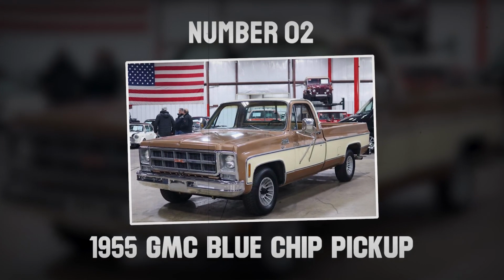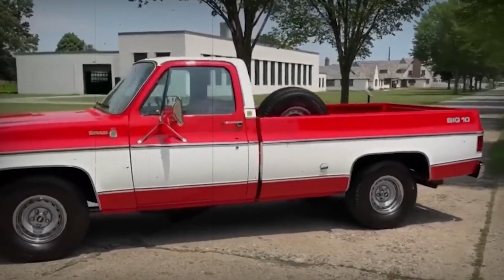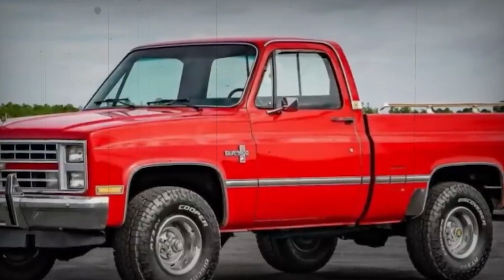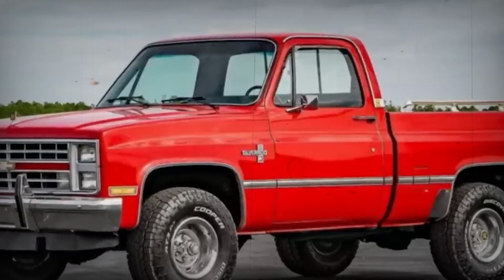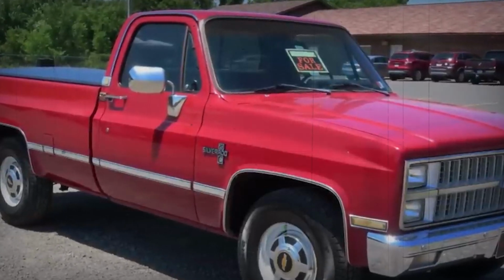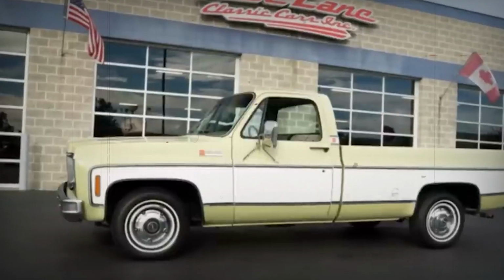Number 1. 1979 GMC Sierra 1500. This vintage pickup belongs to General Motors' third-generation CK trucks made between 1973 and 1991. The 79 Sierra was designed as a full-size option in Chevrolet's CK lineup. Sierra helped distinguish different trims like the fancy Sierra Classic or rugged Sierra Grande. In case you're curious, the letter K means it's got four-wheel drive, while C stands for rear-wheel drive only.